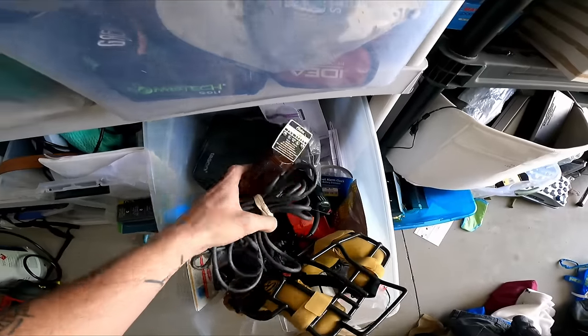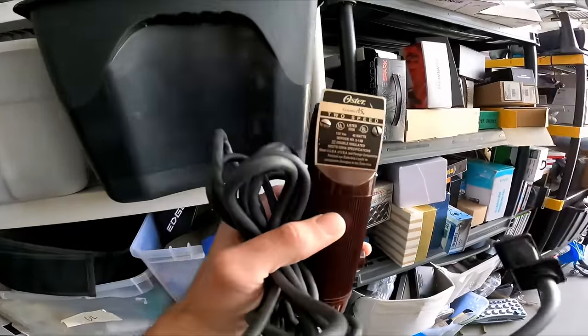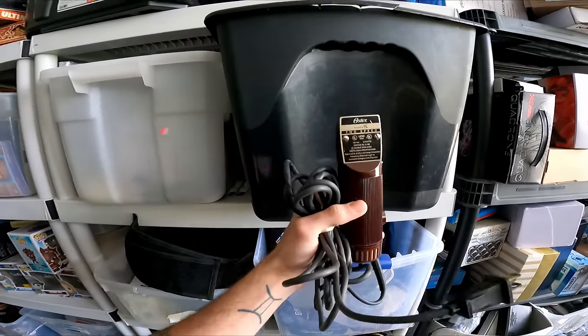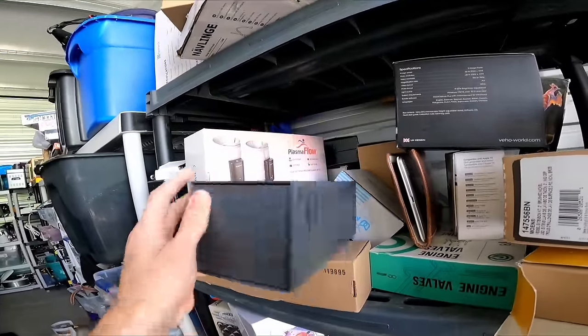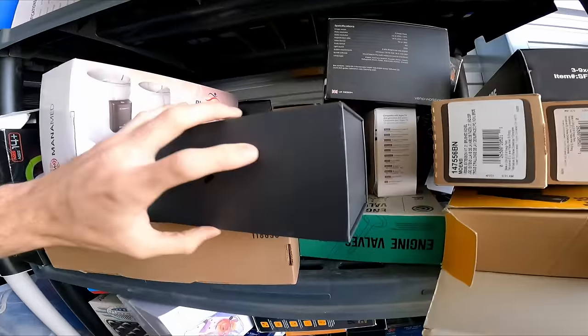In a very recent video, I bought four of these Oster clippers for $7.50 a piece. And this is the third one to sell for $45. One sold for $50 and the other sold for $45. And I've got one more listed for $50. So $7.50 each, not bad. They sold very quickly. I think in either the last video or the one before that, I picked this up at a yard sale. Yeah, don't pass up on used razors.